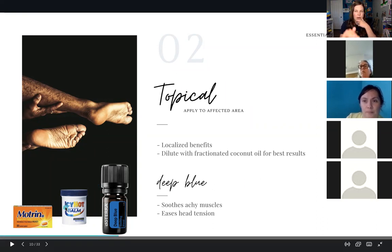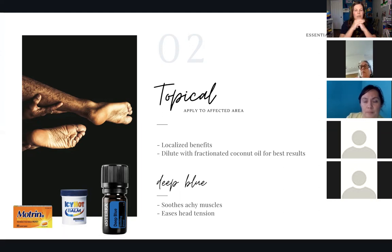This is also a great one to think of as an ibuprofen. It's like a liquid ibuprofen that you put on the area where you're in pain. I love to put it on my neck at night. If you're like me, you hold stress in your neck, and it is great at releasing tension, pain, and stress in the neck to help you get a good night's rest. Are there any questions on using oils aromatically or topically?